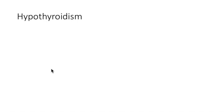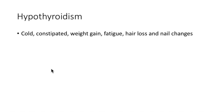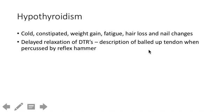Okay, let's do the thyroid. This should be pretty straightforward. So we'll do low thyroid function first, where the symptoms are pretty obvious for the most part. People who are gaining weight, fatigued, constipated, cold even. And then I like to remember that they have hair loss and nail changes a lot of the time. That coarse hair is also something that they'll talk about on the exam in a question.